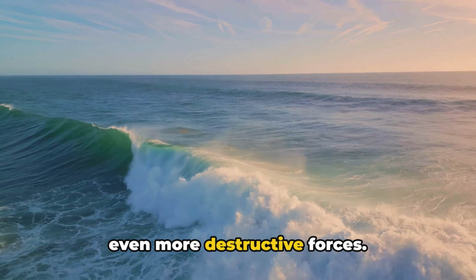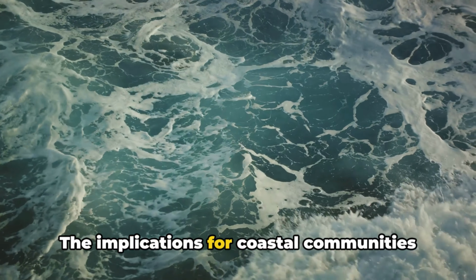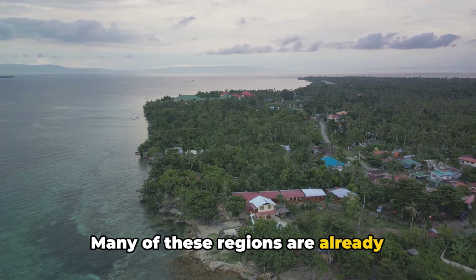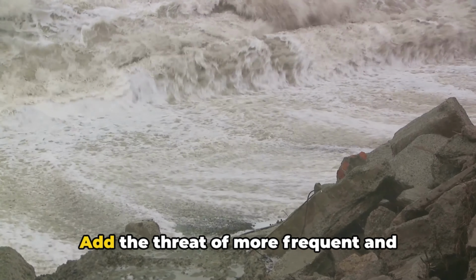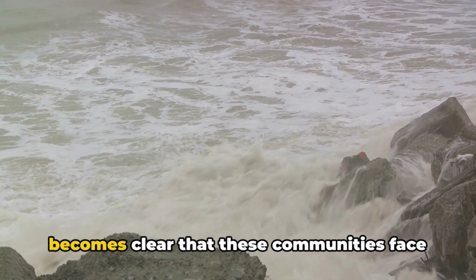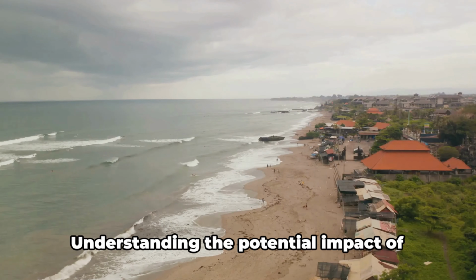Picture the ocean as a pot of water on a stove. The hotter it gets, the more it bubbles and roils, with the potential for overflow increasing. The implications for coastal communities are profound. Many of these regions are already grappling with the consequences of rising sea levels, from flooding to coastal erosion. Add the threat of more frequent and intense tsunamis into the mix, and it becomes clear that these communities face an increasingly precarious future. Yet, it's not all doom and gloom.